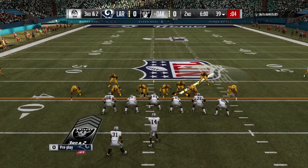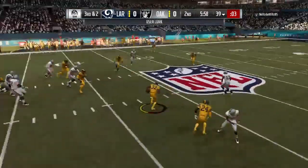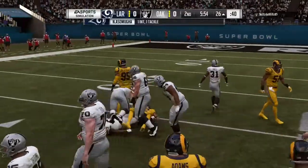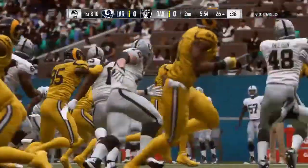Detroit! They'll set up a throw. And he fires one that's intercepted. Picked off near the 42. And he brings it back to right around the 26-yard line. The rookie picked off the rookie.